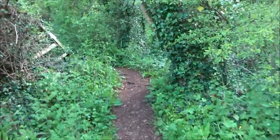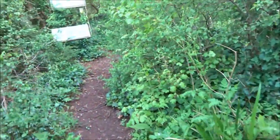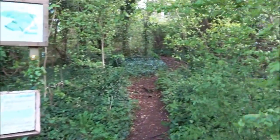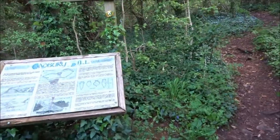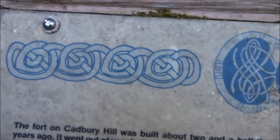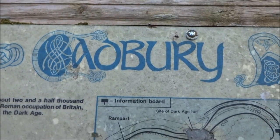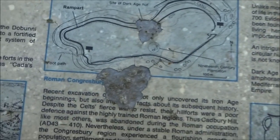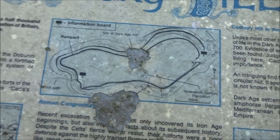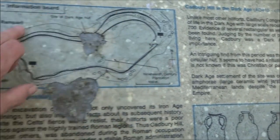I said, I don't know where I'm going. There's no signposts. There we go. There is a sign now, look. And I'm going to go up there. I'll turn off after this, take some photos. So here's an old sign, look, with old Anglo-Saxon symbols on there. Cadbury Hill, site of the Dark Age hut. So I don't know if I'm on this bit, or if I could be going that way around, who knows.